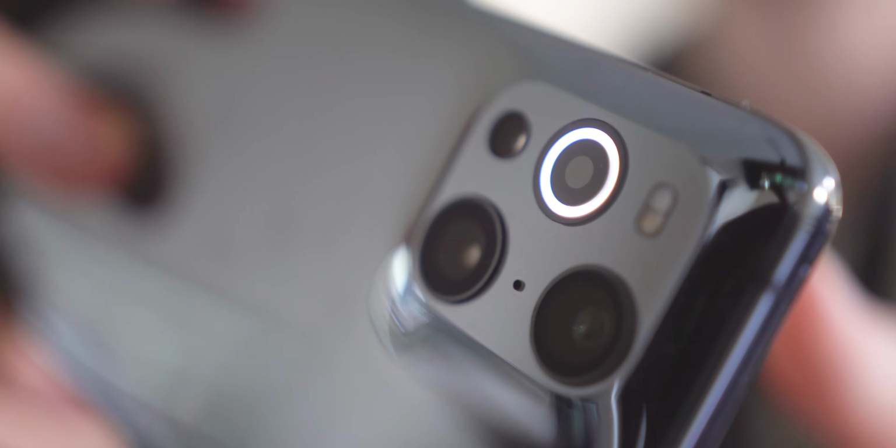Alongside that though is a particularly quirky feature, the 3 megapixel micro lens. Now this thing is essentially a 3 megapixel camera with a super macro lens attached to it. There's a ring light around the outside to illuminate close subjects, and I mean really close, you have to be within 3mm of the subject to get an in-focus shot.